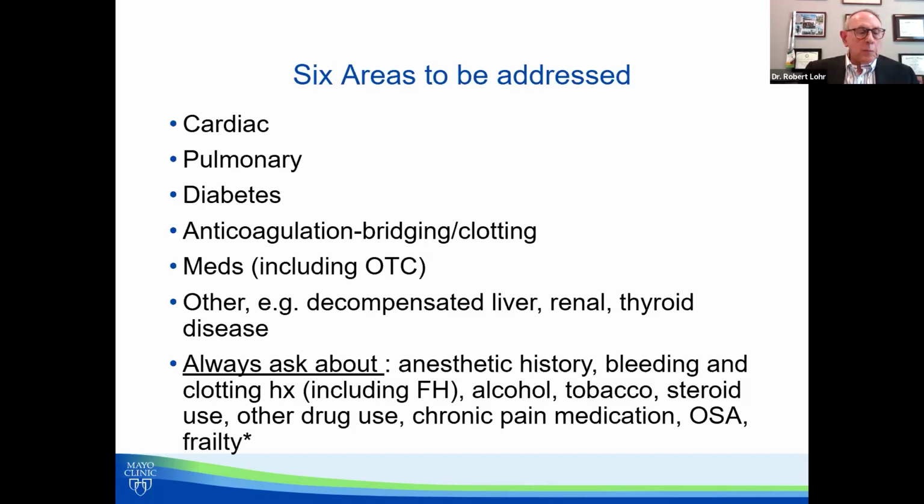Marijuana is a sympathomimetic, and it actually can increase cardiovascular risk in the operative setting. Chronic pain medicines, particularly buprenorphine, if they're on high dose, that may need to be adjusted down. Everyone should be screened for OSA if they don't have that diagnosis coming in. And finally, frailty, which is a new recommendation from the ACC and AHA this year.